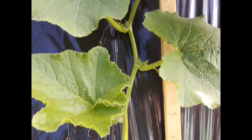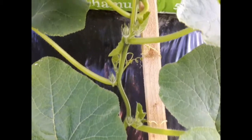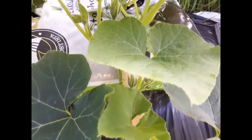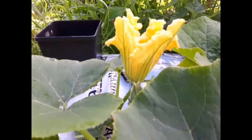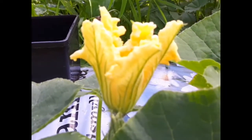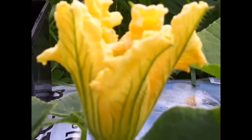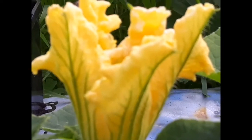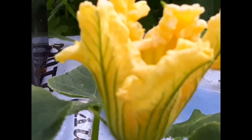Just look at this. This is my Hokkaido squash. Look how much it has grown in about a week and a half. It's over 2 meters long now. And there we have the first flower coming out, which is unfortunately, or I don't know, a male flower. Usually you can tell by the long stalk that it's a male flower. So I'll be breaking that off, and if I find any female flowers, I'll be going and pollinating it so that it's germinated.